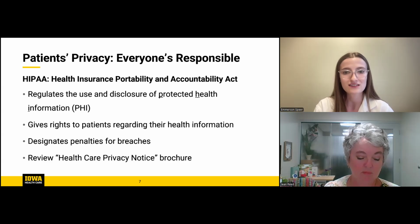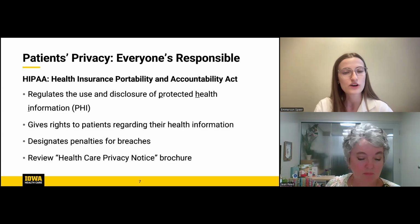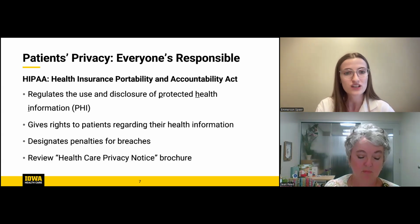HIPAA designates civil and criminal penalties to be imposed for confidentiality breaches, which means you personally can be held responsible and fined if you share protected health information outside of what is required to perform your volunteer duties here. Most potential volunteers have a good understanding that any health information you come across here at the hospital, say from filing charts or working in clinics, is private and should not be discussed outside of what is required to perform your assignment.